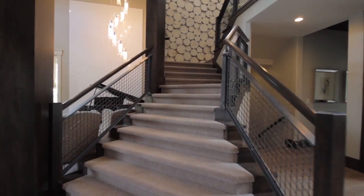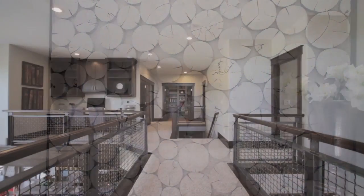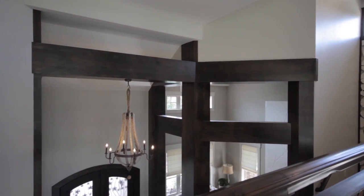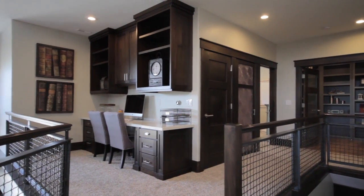Argenta Design out of 90th South here in Sandy was able to provide the low voltage system throughout the home. This is actually logs from the barn up in Hobble Creek Canyon that we've cut off and attached to the wall to again tie in that customizing of the feel. So, good for you.